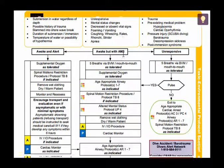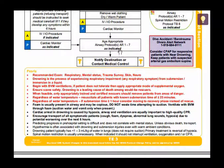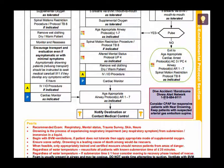Next item is going to be drowning, which is TE3, and as we see here in the free text version, we make a mention of the dive accident barotrauma alert. This is for the Divers Alert Network. It's got the phone number. They also call it DAN. And note that DAN no longer recommends the head down position that they previously used to recommend. They want to keep patients with suspected arterial gas embolism supine. So you don't raise their head or lower their head, just keep them flat.